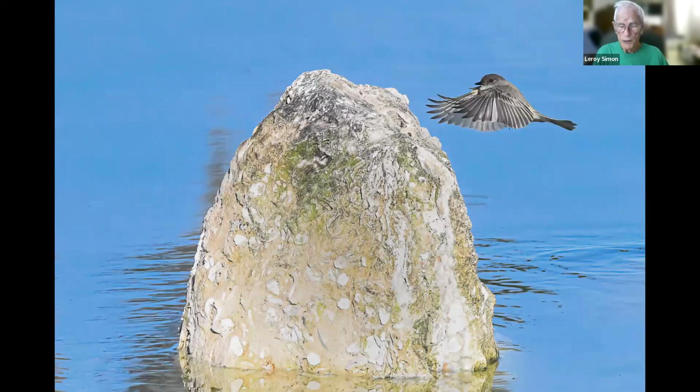One day when I was walking around this pond at the wetlands in Ocala, I noticed these phoebes were landing on this rock. And I was watching them, and I saw they would land on a rock, and then every once in a while they'd fly away. They'd come back and land on that same rock.